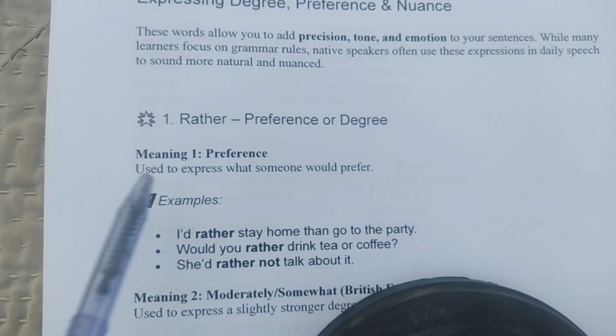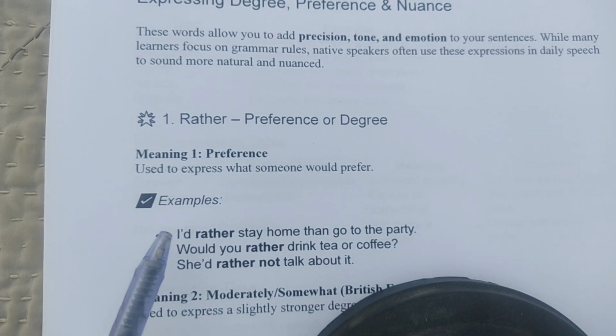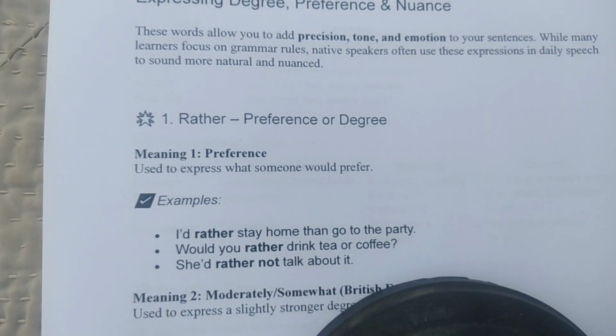Preference or degree. Meaning: preference. Used to express what someone would prefer. Example sentences: I'd rather stay home than go to the party. Would you rather drink tea or coffee? She'd rather not talk about it.